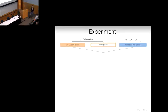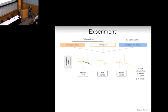And to this, I'm going to call the non-preference line, the small brain lines, non-preference lines. And in each of these lines, we performed three types of behavioral treatments. In the first one, females were exposed to a colorful, attractive male. The second one, they were exposed to a dull or a non-attractive male. And in the final treatment that worked as a control for general social interactions, we exposed females to another female.